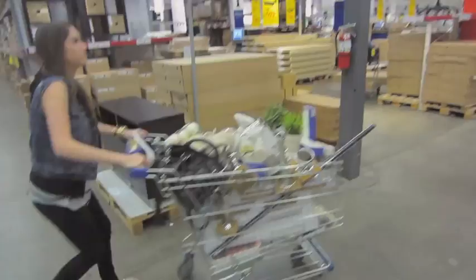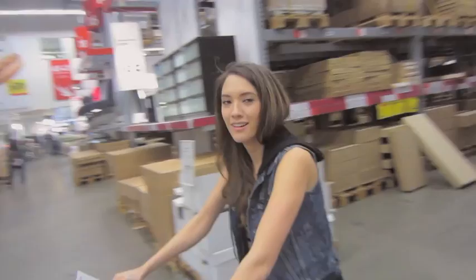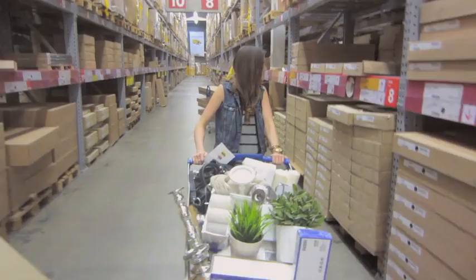Your cart is kind of ridiculous. Just gonna back it up. Beep. Beep. Beep.